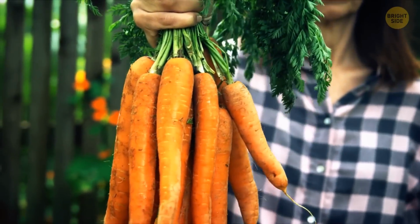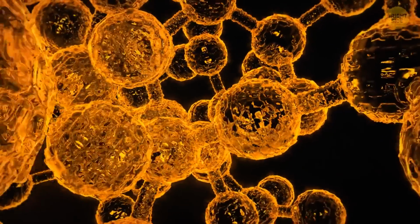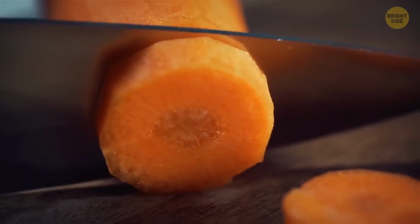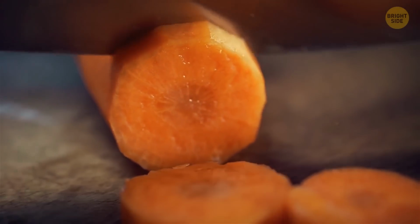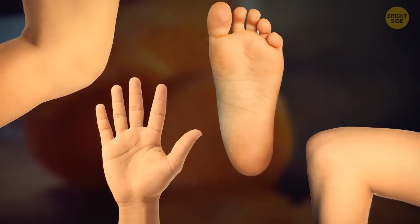When you eat enough carrots, your skin could turn orange. Carrots are packed with beta-carotene, a natural orange pigment. Too much of this pigment can change how you look a bit, especially in body areas with thicker skin, like your palms, soles, knees, and elbows.